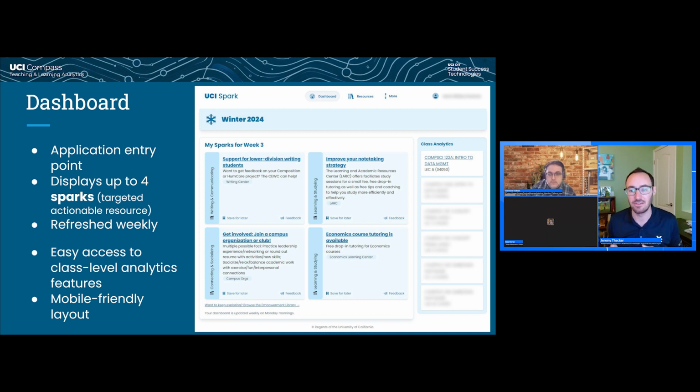On the right side, you have a list of courses that students are enrolled in, and they can go through those to get to analytics about the particular courses. Again, this is all designed to be mobile friendly. So if you pull this up on a phone, it's going to lay out really nicely. And we plan to refresh this on a weekly basis. So every week a student can come back and get new guidance based on what we're seeing about their activities on campus, what it is they've been doing in their course spaces, and so on.